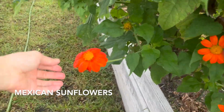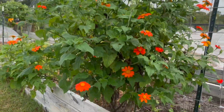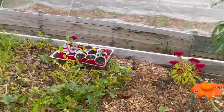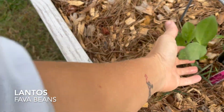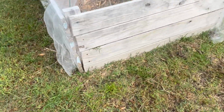These are the Mexican sunflowers. Do you see how big and bushy these have gotten? They're enormous. Love those. They look really good. Definitely spilling out of the bed just a little bit. Great. Now over here, these are fava beans. Lantos fava beans that are growing. Those look nice.